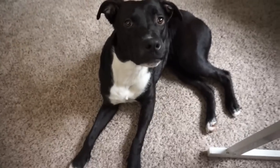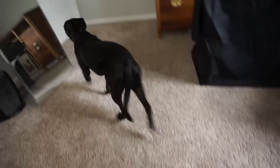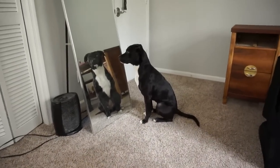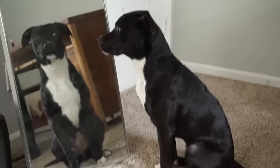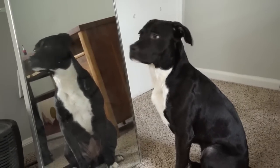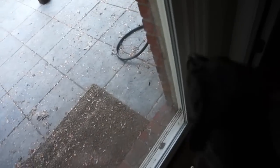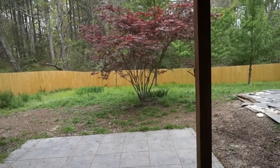Hey, little monster. Oh, now you just want to sit there? She wants to go outside. Oh, there she goes. Who was that? Who was that other dog? Is that you? She wants to go outside. Oops. My bad, girl. Here we go. Bye, Stormy. Oop, there's a squirrel on the fence over there.